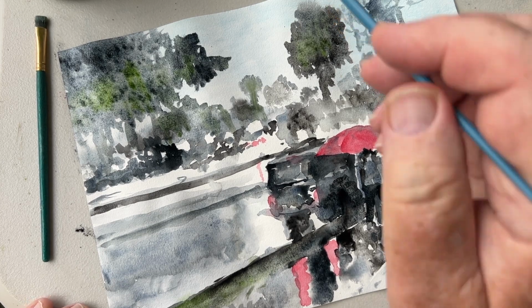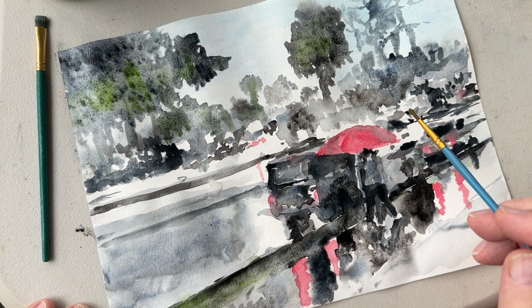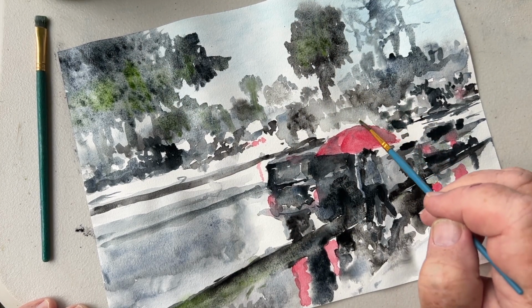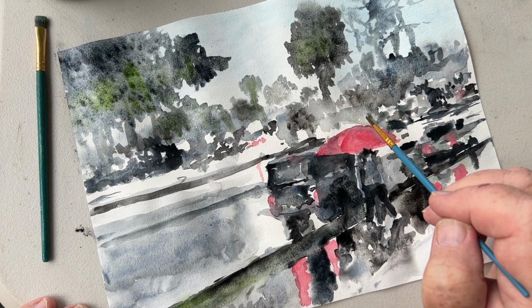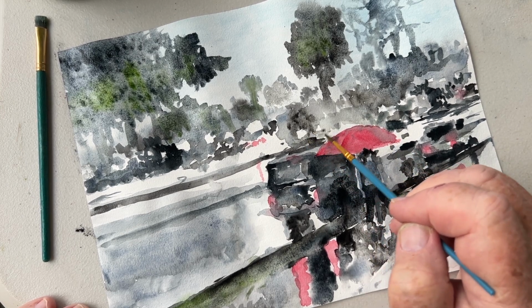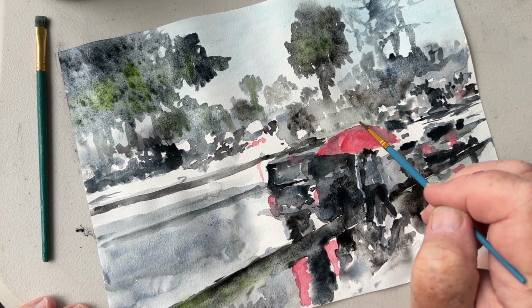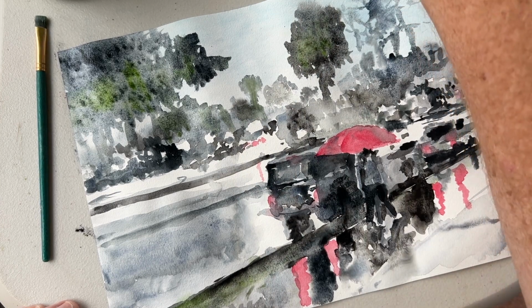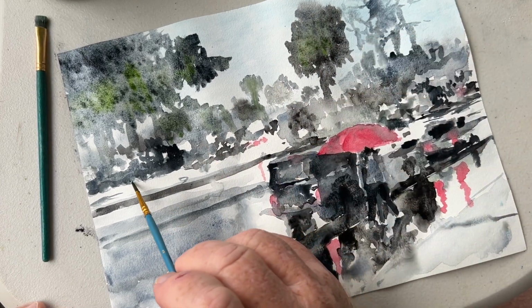The car should be very light. Remember, everything is relative, so it's how bright is it compared to the things around it. And I might use gouache to accent some of these things. It sounds like a good idea right now, because there's so many different areas.